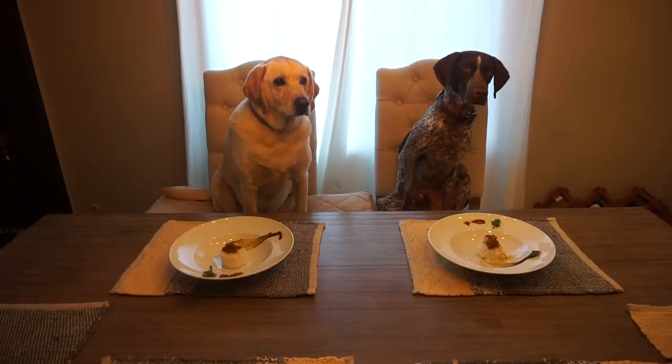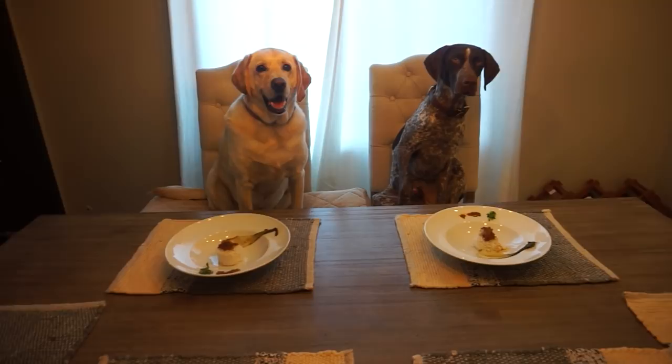Alright, so they're ready for their fine dining experience. Do you guys want to eat it? Zazu looks excited. Walle looks excited.